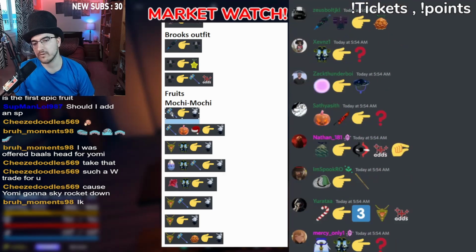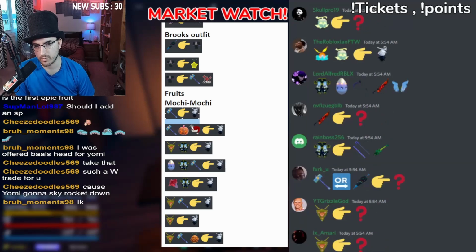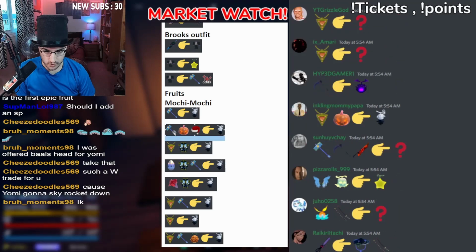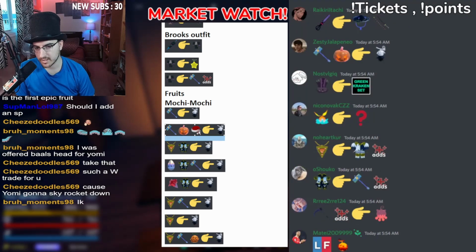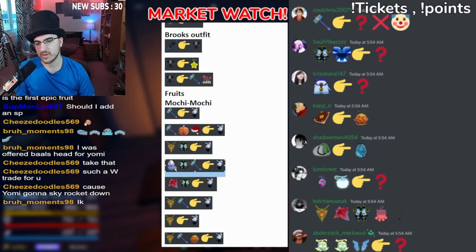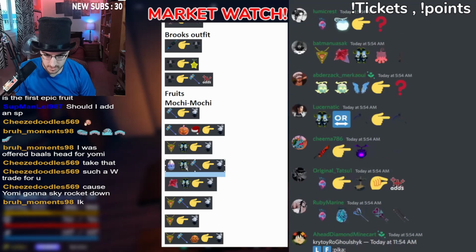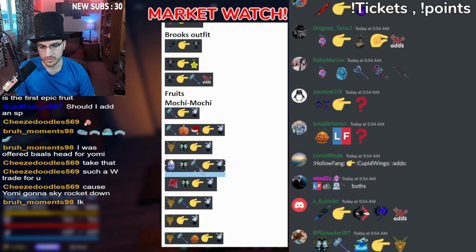So people are doing all 1 times all fruits, which is pretty much what Elo is for Mochi, right? They're doing crazy trades like Elo, Ballhead, Santa Hat for that. They're doing Millennium Puzzle plus QFit for that. They're doing Elo plus QFit plus Elo Egg. Like, this is like 4 times all fruits or 3 times all fruits.